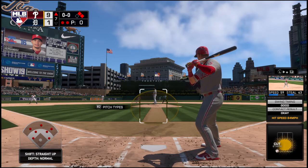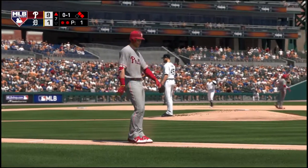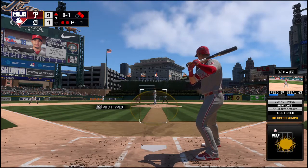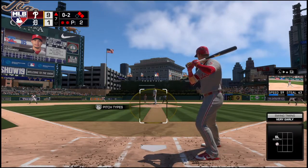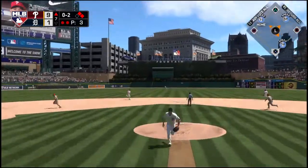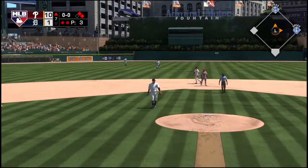Buck Farmer enters now in a mop-up role as he'll try to keep the deficit right where it is. Fouled off. Two men are on with 2 men out. And a half swing here, but this is in there for a called strike 2. Line towards center field. That's in there. Base hit. McCutchen rounds the corner and is headed home. He scores as they extend their lead even further.